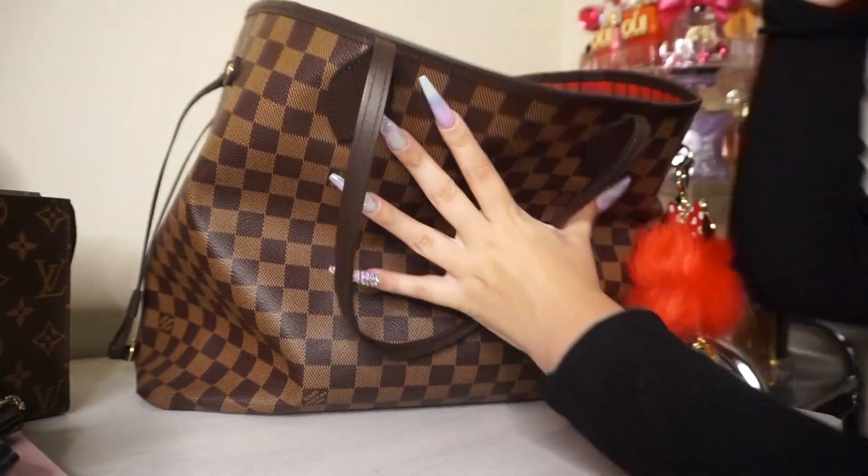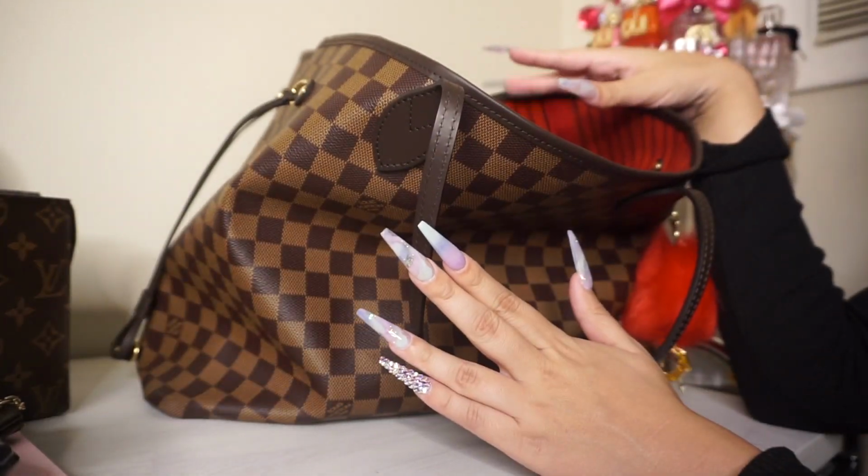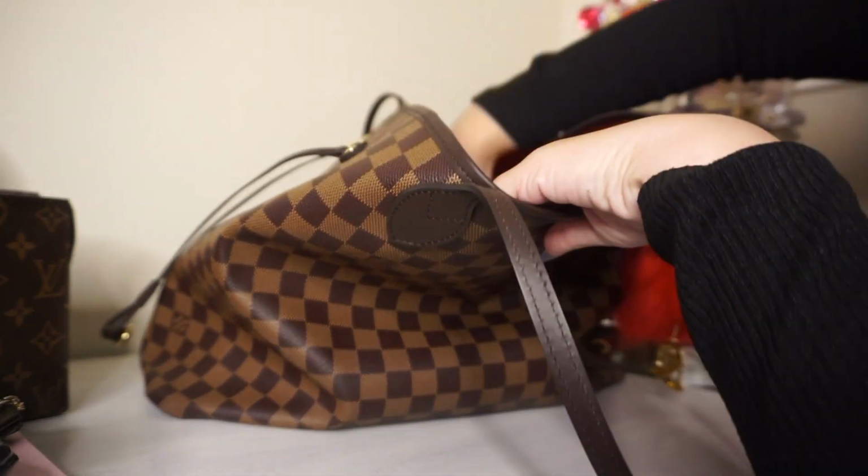Usually my purse is so organized, but this one, if you saw my last what's in my bag, that one was super organized. This one is just crazy.